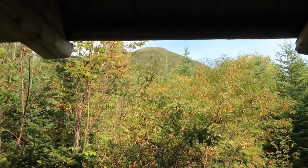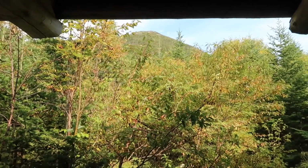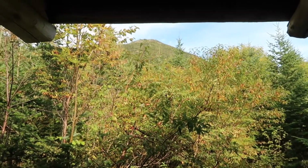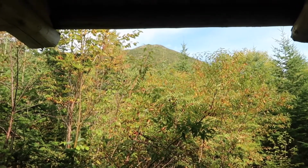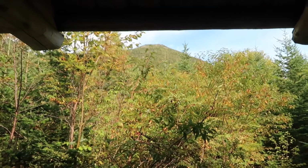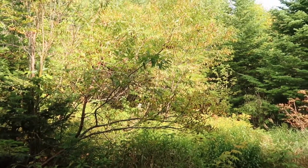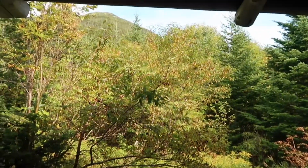Yeah, we have half a mile distance and a 700-foot ascent to get to the top. It goes right up the left side of that rock face, and it does go to the top. So it's going to be a steep, short climb. Half mile, 700 feet.